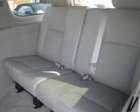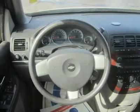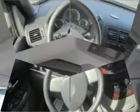How do you get our Uplander? Print this page and call us now. We know you will enjoy your test drive towards ownership. For your best price, call our internet sales manager.